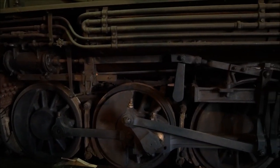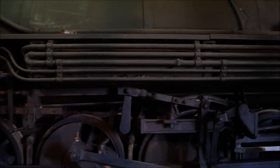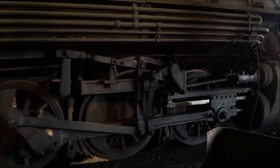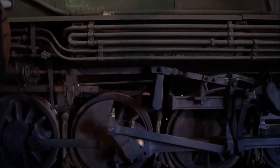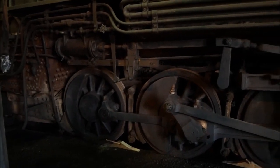So number 12 is good for 15 cars going back up the hill. The next two locomotives are good for 18. The three big locomotives are good for 22. And that's all in a span of 5 years between 1911 and 1916. They add half again as much capacity.